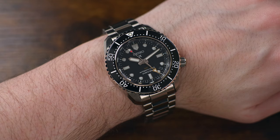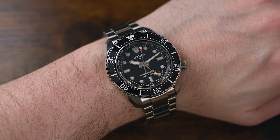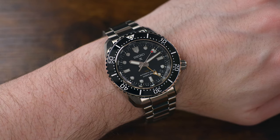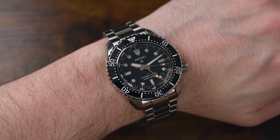On the wrist, and my wrist is 6.5 inches, it wears quite good. I think Seiko has a really good way with making larger watches wear nicely on a wide range of wrist sizes. And yeah, I do think that a 42mm watch, given the kind of chunky profile of this case shape, is what I would probably qualify as a largish watch, at least in my book. But again, I find it very wearable.